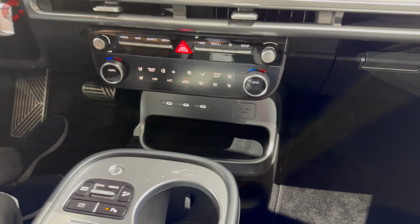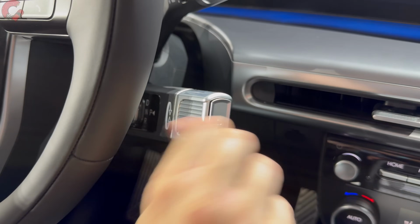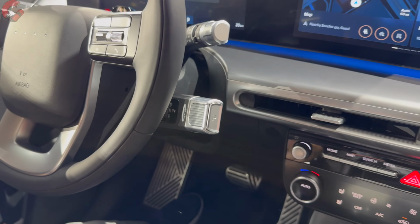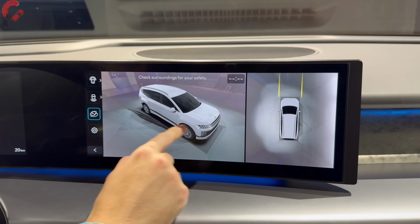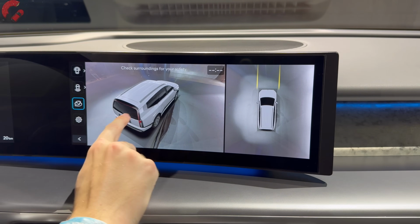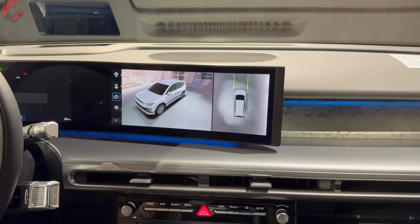Now again, we already kind of looked at the shifter, but it is a column-mounted electronic one where you just twist it to go into drive and reverse. Obviously, this will have a 360 camera available. I'll see if I can trigger it right now. Yep, I can. So when you do trigger that, you have the ability to see this full 360 view. It is very detailed, just like it is on many of the luxury products like the Genesis lineup.